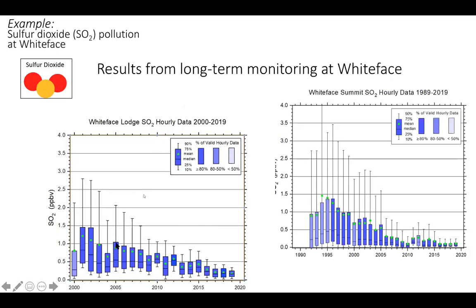And so the main thing I want you to just notice here is this decrease in the concentration of sulfur dioxide in the atmosphere as we move forward in time. And this is in large part driven by these environmental regulations like the Clean Air Act that have forced us to clean up our emissions of sulfur dioxide. And you can see down here in the recent data at the summit, the air is becoming very clean in terms of its sulfur dioxide concentrations.